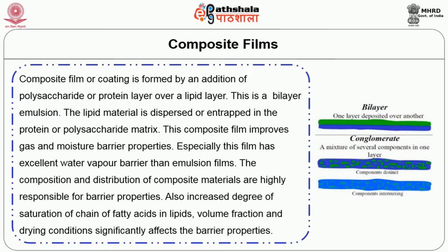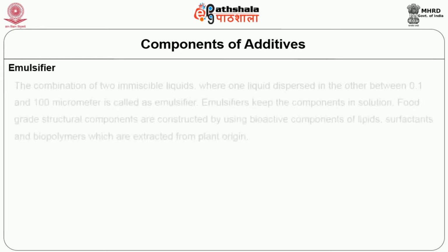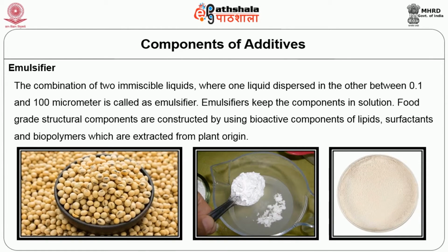Also, increased degree of saturation of the chain of fatty acids in lipids, volume fraction and drying conditions significantly affect the barrier properties. Let us see the components of additives. The first one is emulsifier. The combination of two immiscible liquids, where one liquid is dispersed in the other between 0.1 and 100 micrometers, is called an emulsion. The emulsifiers keep the components in solution.